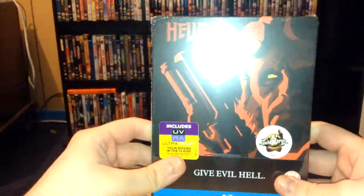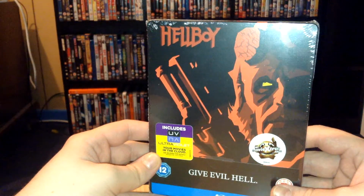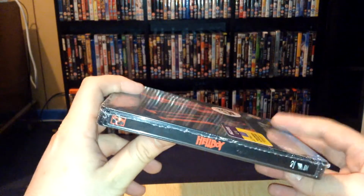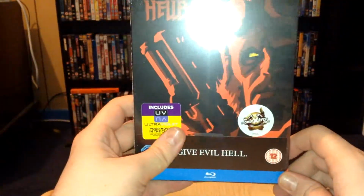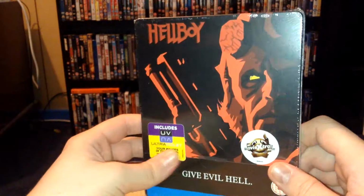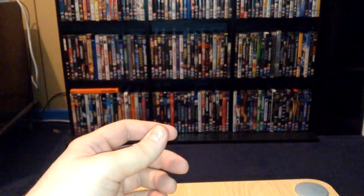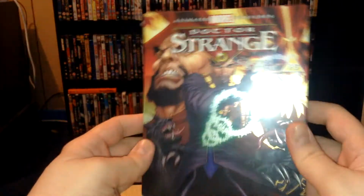Next up, we have the Hellboy. I still have to get Hellboy 2 on steelbook. I've seen it about, but not at the right price. It's always a little bit too much more than I want to spend. I mean, this Hellboy cost me what, $4.99. So you know, I don't want to be spending too much on Hellboy. It's a good film.